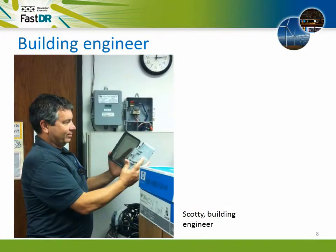This building is very efficient. We've got the new lighting system, the retrofitted chiller plants, variable speed drives on all our fans, and new controls on our energy management system. This building is about as efficient as it gets. We don't think we can do much more.